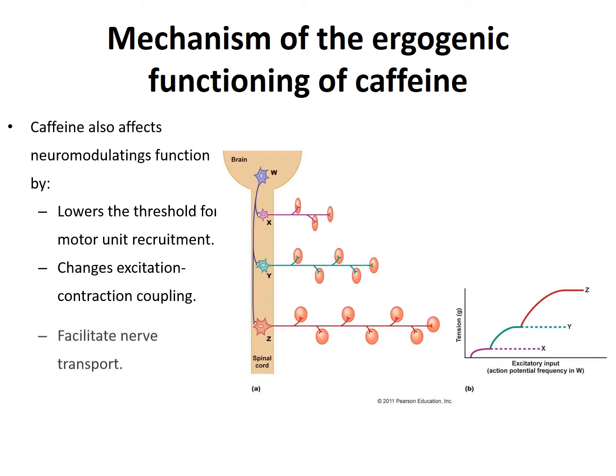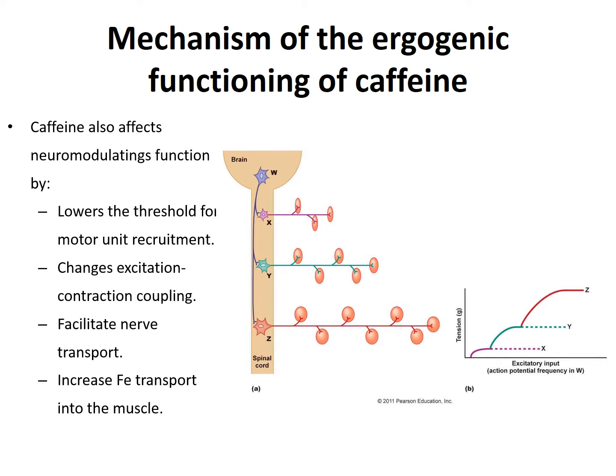Caffeine also affects the nervous system, which contributes to ergogenic benefits. It reduces the threshold for motor unit recruitment. It changes the excitation-contraction coupling. It facilitates nervous transport and increases ion transport in the muscles.